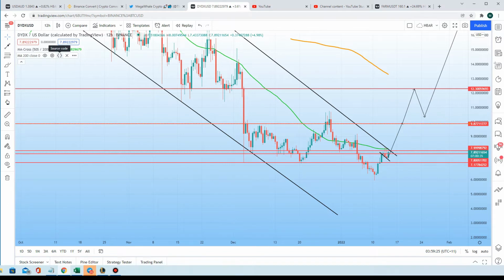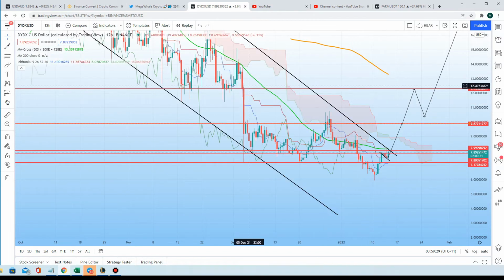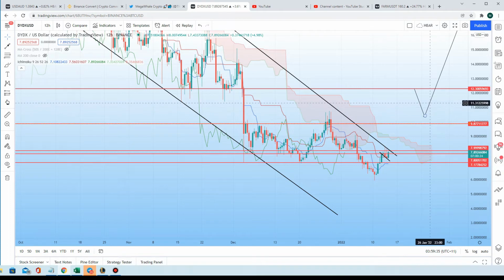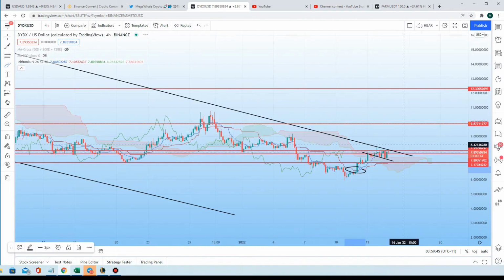So let's look at technicals. Let's bring up our Ichimoku Cloud. Let's see what's happening. So we did get that conversion line break. Really good to see that conversion line breaking. And that was kind of our indicated entry point over here. So we missed that, but that's okay. That was our entry point for this trade, and we're expecting a push upwards from that continuation.